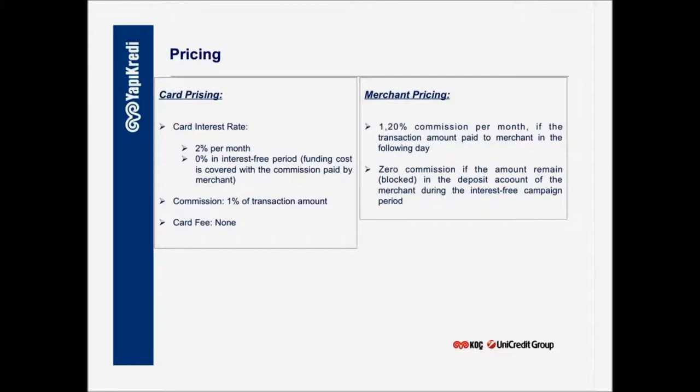The interest rate on the card is 2% per month, but it is zero, as I said before, in the interest-free period. But in the interest-free period, the funding cost is covered with the commission paid by the merchant. For the card, so for the farmer, the commission is 1% of the total transaction amount.